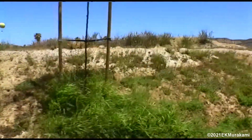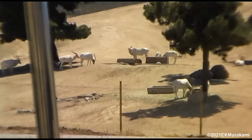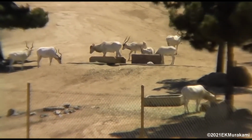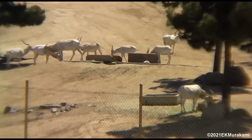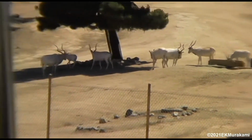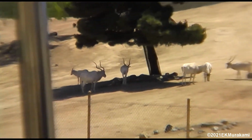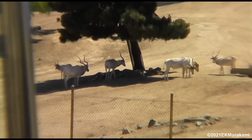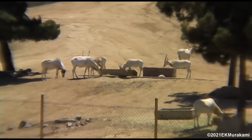We're coming up on the right here on some animals from the Sahara Desert of North Africa. And you can see the addax all have that white coloration on their body. How do you think that would help you to have that color when you're living in the desert? Yeah, it's kind of camouflage, and it's also a way to stay cool. It's like you might wear a white t-shirt on a hot day to stay cool.